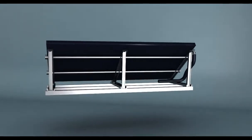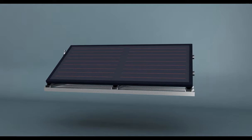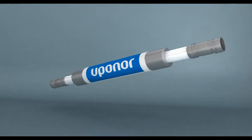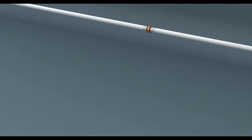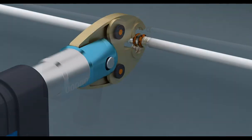Then with EcoPod Heating, you have the benefit of added free heat from thermal solar panels, provided by Bosch, a trusted name. The pipework operates on a crimped system, meaning no hot works, has a 25-year plus lifespan, and everything is super insulated, supplied by Uponor.